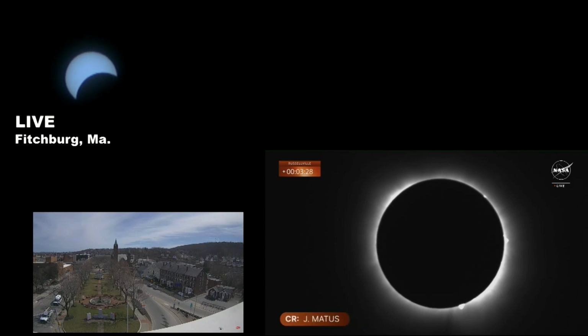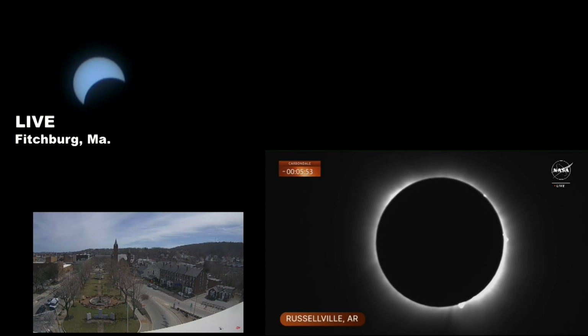And that diamond ring has been... Wait a minute. That's pink. What we are actually seeing is down into the chromosphere now of the sun. We're seeing a little bit deeper than the corona. I believe it's because of the pinkish color. We're looking down into the chromosphere, which is the next layer of the atmosphere of the sun down. Oh, wow. Wow.